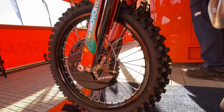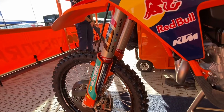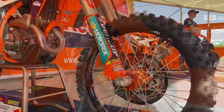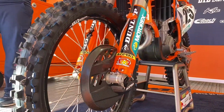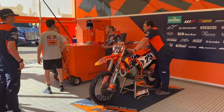KTM makes a really good base motorcycle, but a lot of stuff is catered to each rider. If you could, from nose to tail, give me a tour of what differs from a stock motorcycle. Our wheels we get through Kite. Stock doesn't come with that.